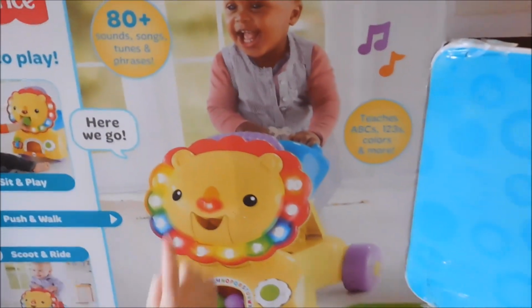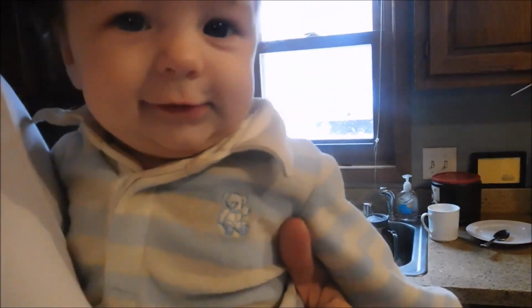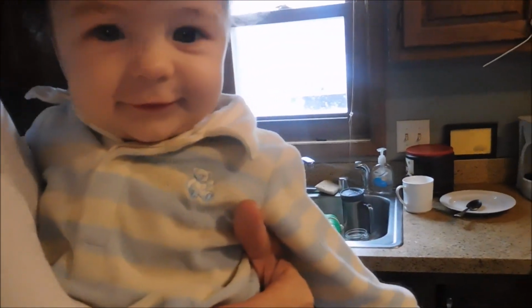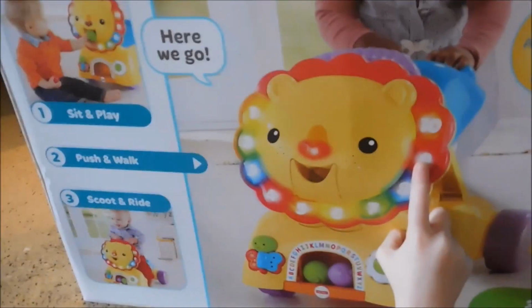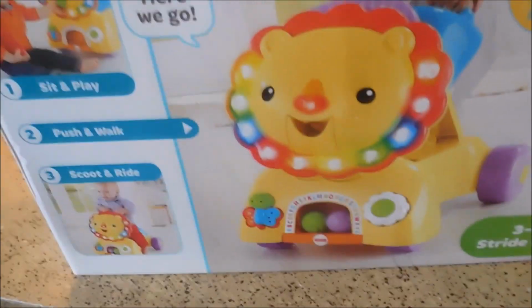It says it has 80 sounds. It comes with 3 balls. Look at that. George is laughing about the little baby on the box, aren't ya? So the little butterfly moves around, and this flower petal dials like a phone.